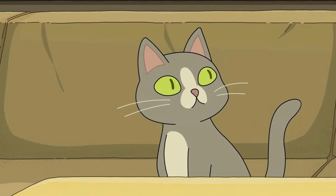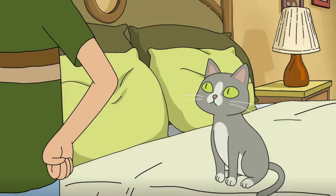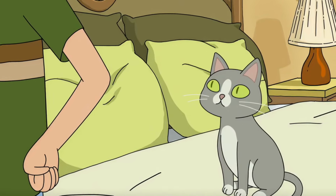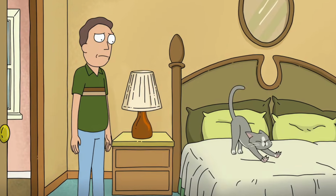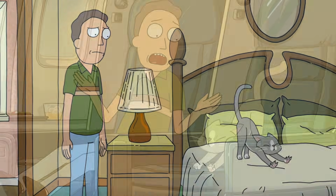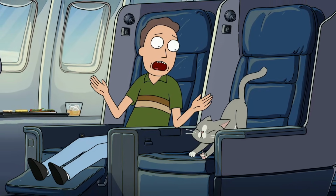The first and only time when this cat appeared is in the 4th episode of the 4th season. In the beginning of the episode, the talking cat was discovered by Jerry in his bedroom. After asking the cat where it came from, it brushes the question aside and merely requests that Jerry take it to Florida. When Jerry inquires as to why, the cat merely states that it wants to have fun there.